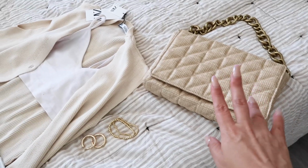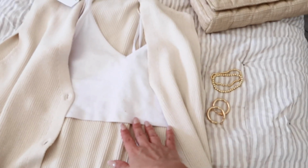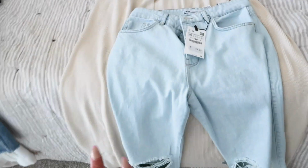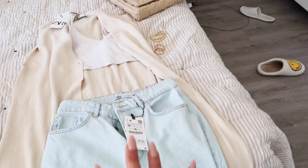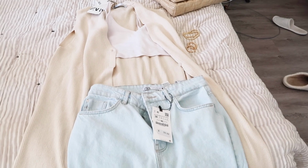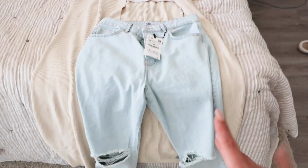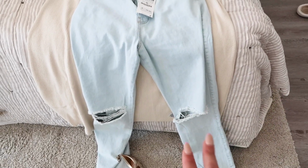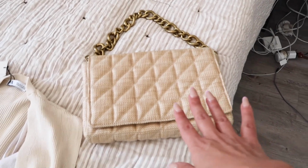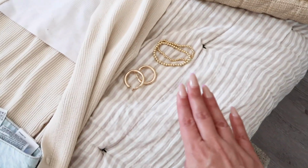So I've planned out my outfit, you guys. This is what I'm wearing. I'm wearing a nice little white crop with this long, I don't know what you call this thing, I have no idea what to call it. You'll see it when I put it on. And these really pale light blue jeans with a little cut in the knees, gold shoes, and then over here I have my purse and gold accessories.